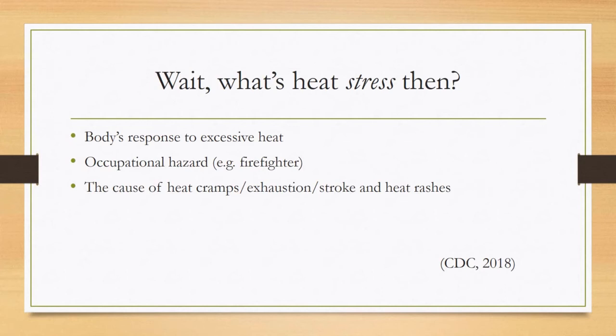An example would be a firefighter. If you were expected to go into a burning building with all that equipment on and all that protective gear on, yeah, you're going to be exposed to heat stress. And that's what causes the heat cramps or exhaustion or strokes and heat rashes. I didn't really go into heat rashes. They're not particularly dramatic. They're more just annoying.